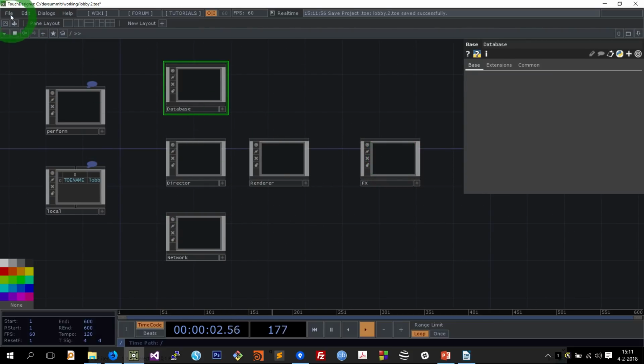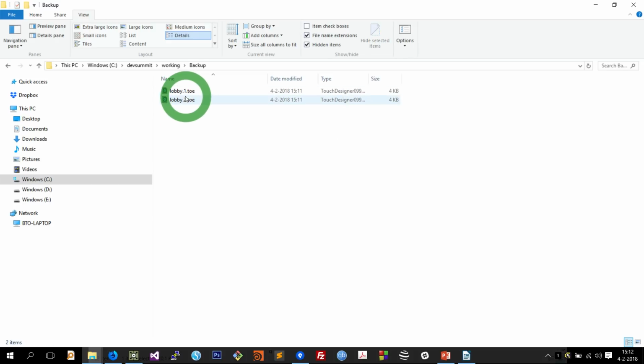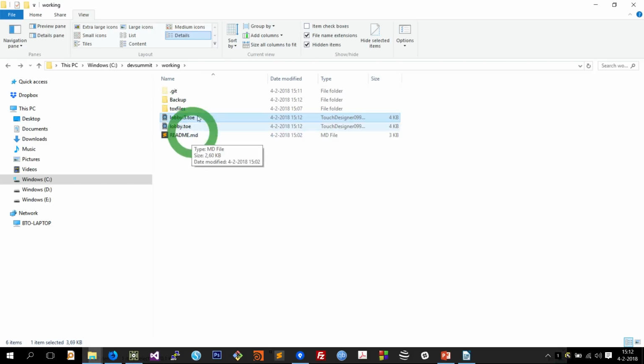Save, and another one, save. So TouchDesigner automatically created this backup directory, which has lobby 1.2, etc. There's lobby.toe, which is our standard working file, and somehow, I have no idea why, they always keep the most recent number still in the root. I have to ask Michael why TouchDesigner does it.